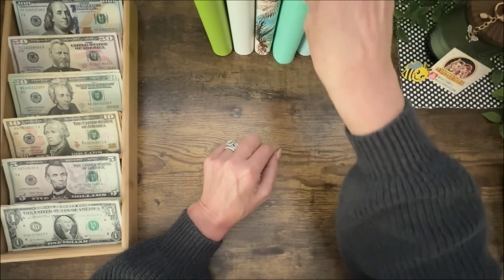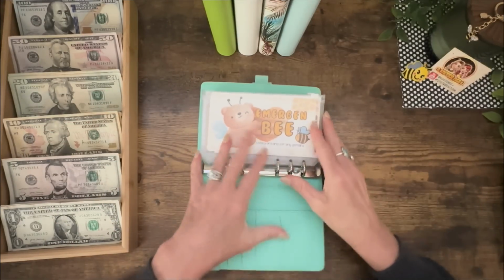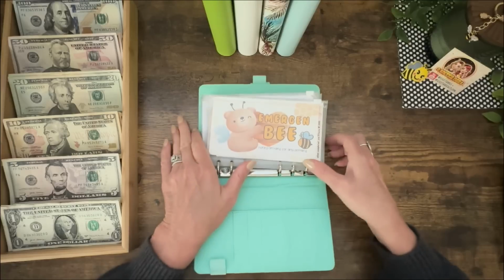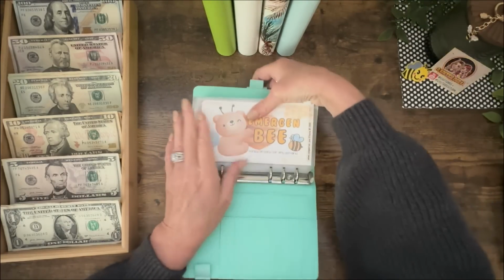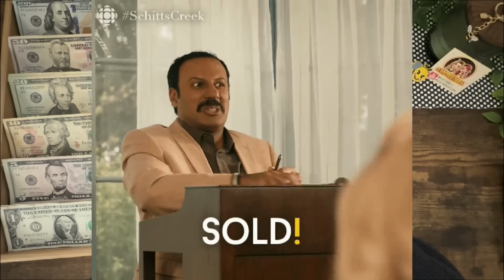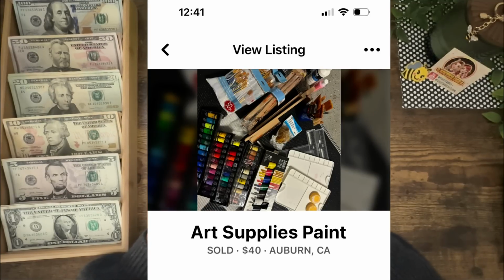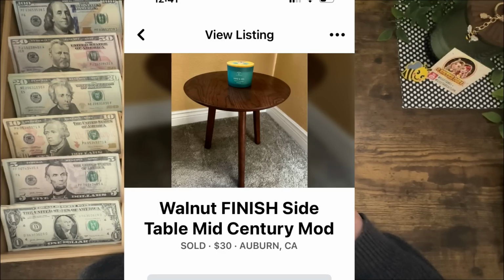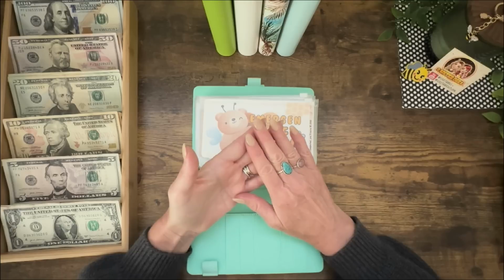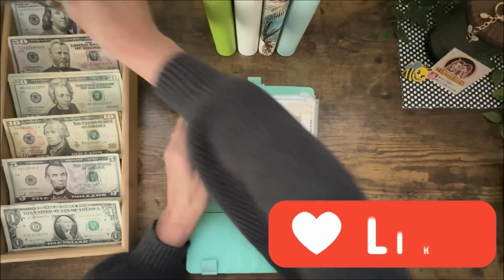Okay, so let's just go in order and move on to this binder. Okay, you guys, Emergency fund. Let's go ahead and get into our personal mini challenge for this week because it has to do with the emergency fund envelope. So the last couple weeks, I had asked you guys to sell things on Marketplace. I actually sold quite a few items. I sold art supplies for $40. I sold this side table for $30. I sold an extra lounge chair that had been sitting in my garage for $80. So total going into the emergency fund this week is $150.